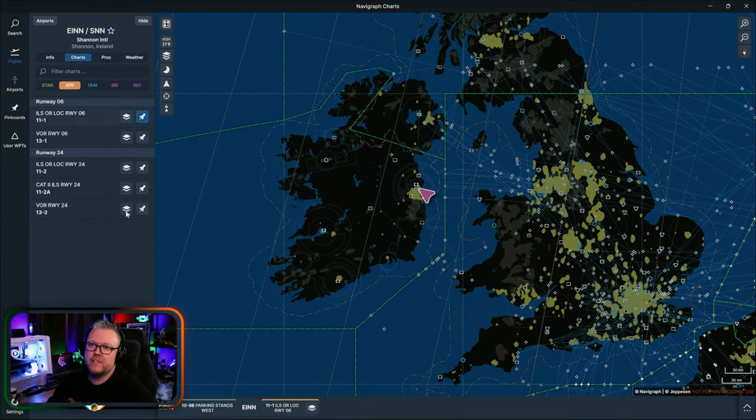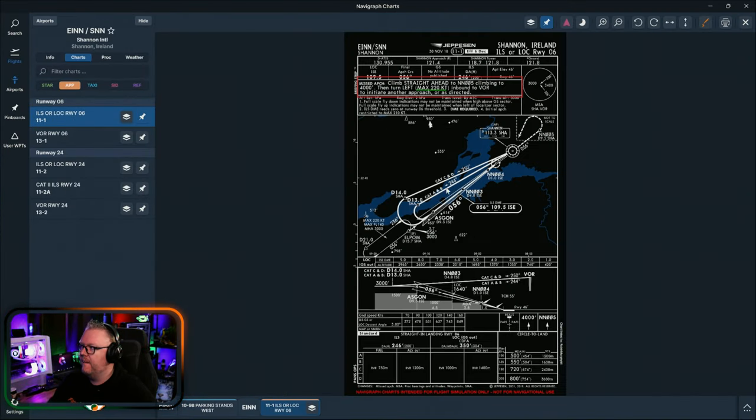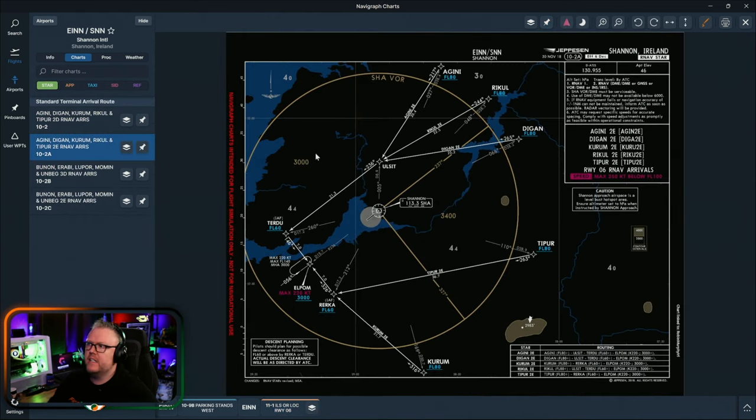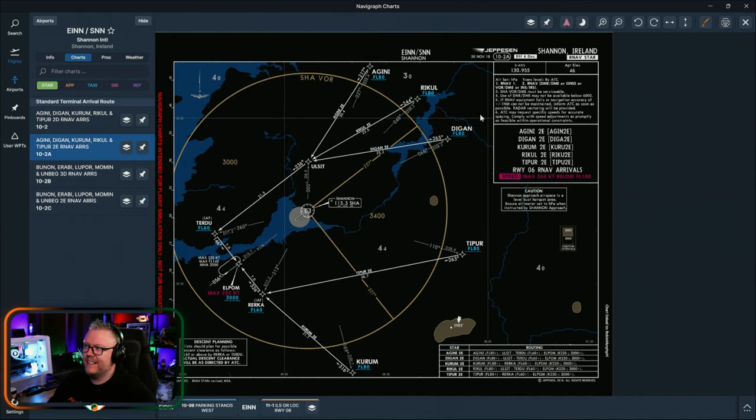if you're looking at the chart for the ILS and runway 16, or even the STAR, so it's the Deegan 2. Let's have a look. Deegan 2. So this is where it starts. We're nowhere near this yet. And looking at it, it says here above flight level 80.